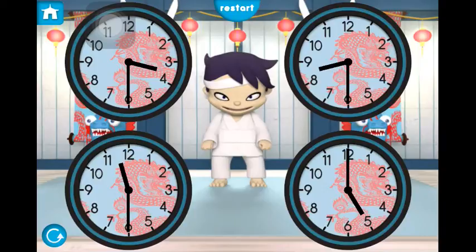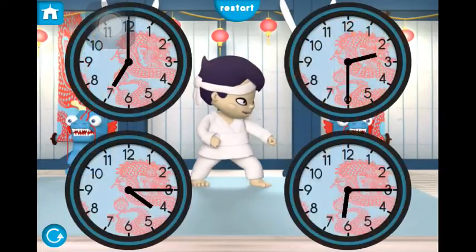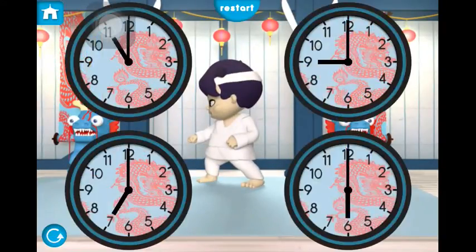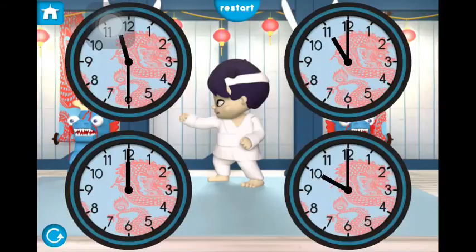In a row. If you make a mistake, you can start again. But I know you can do it. Now which clock says 5 o'clock? 7 o'clock. 12 o'clock. 11 o'clock. Found the badge. 11 o'clock.